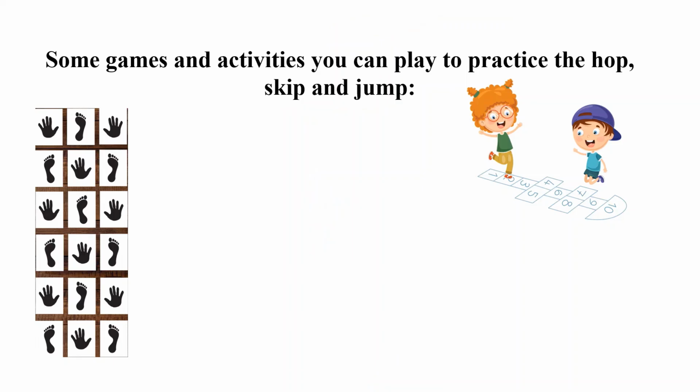Now, I know that I cannot fly like him, but I'm sure one of you can. So use these skills, practice some of these activities to build the skills and get stronger. And who knows, one day you can be the next Superman or woman. Who knows? Here are some games and activities that you can play to practice the hop, skip, and the jump.